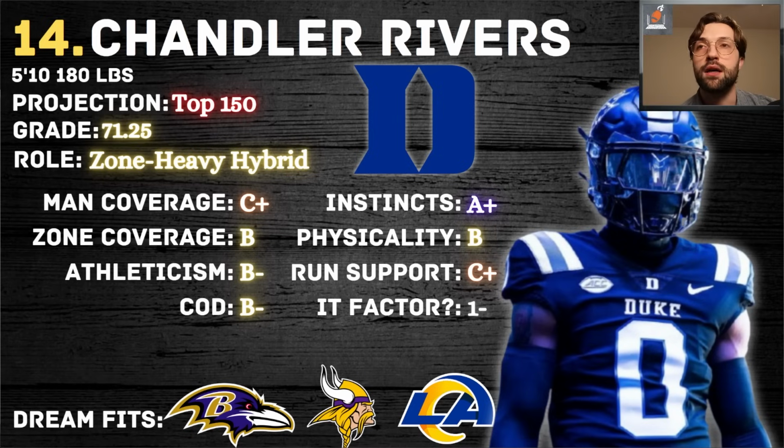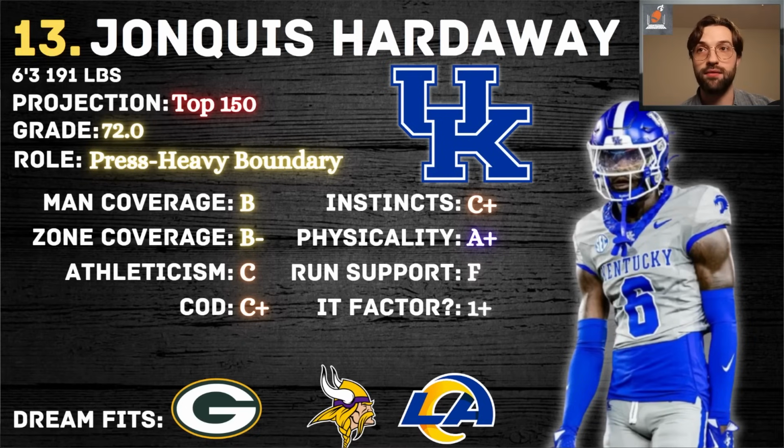Short and sweet. Chandler Rivers, though, there's a lot to love about his game. He has some really big flash reps, but a pretty mediocre frame. It will be intriguing to see if he can end up sticking on the boundary, but the short-range acceleration does make me feel like, with the ability to process things very well, very quickly, he could end up working very well in the slot.